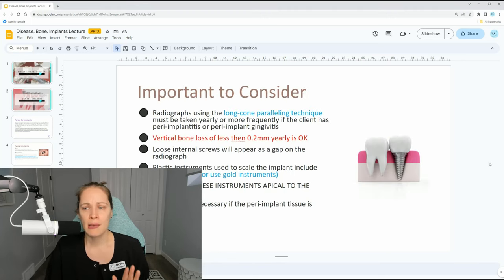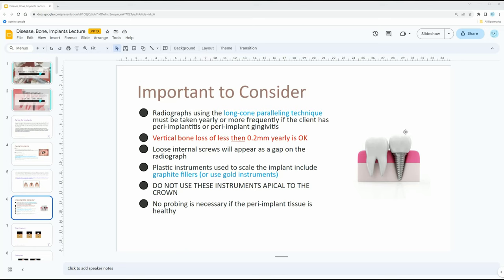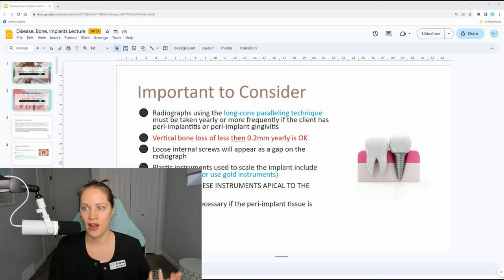Some other important things to consider for the board exam: the long cone paralleling technique is the way to go, as opposed to the bisecting technique. This is because you can get the proper angle. You will be taking x-rays on your client who has dental implants every year. It's not going to be every 5 years. It's going to be every year, especially for the first little bit after the implant has been placed, because that's the only way to keep an eye on that implant.